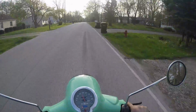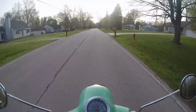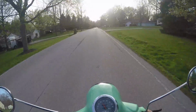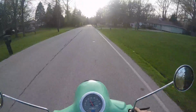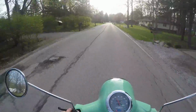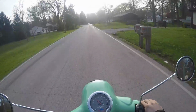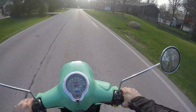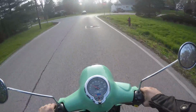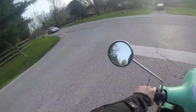I don't know, actually, it's pretty good on twisty back roads. If you get it up to speed, get it going in a 45, it'll keep going. You just gotta give it a lot of gas. But everybody should have a slow bike. Everybody should have a light bike. This is fun. I'm talking, it doesn't have to be this small, honestly.